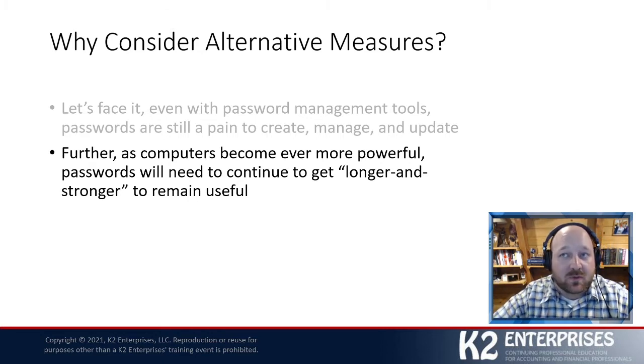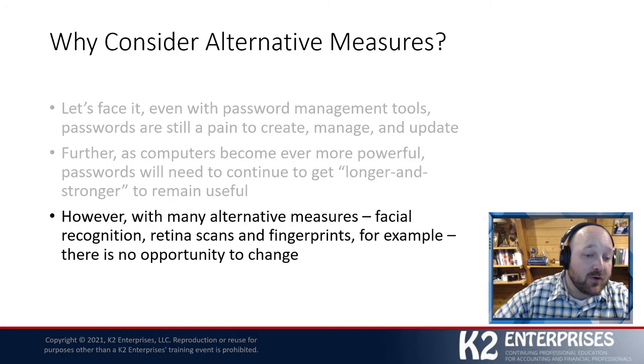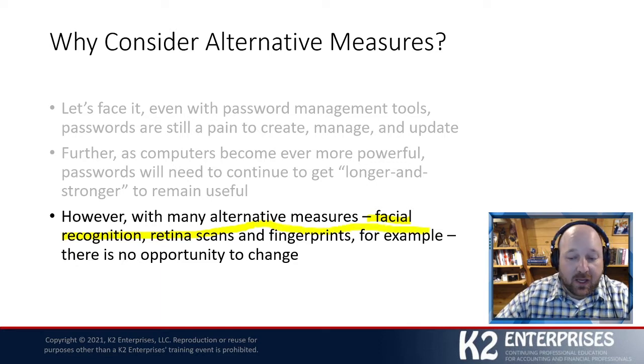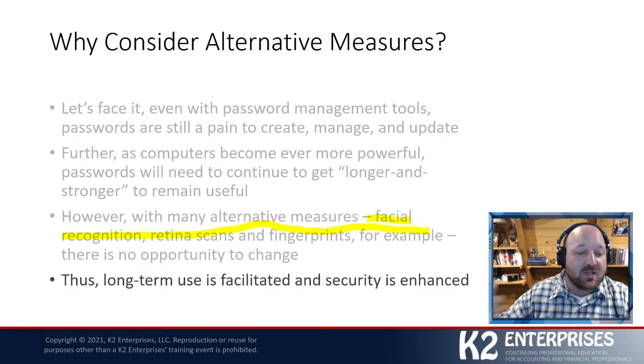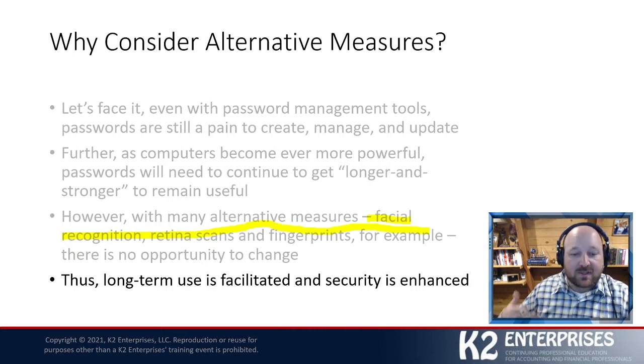As I mentioned with respect to quantum computing, who the heck knows where it's going to go? However, there's a lot of options now. Facial recognition, retina scans, fingerprints. Sounds like something out of straight up Mission Impossible that we can use essentially to authenticate. And multi-factor authentication is fabulous, and it's something that we should ultimately use in conjunction with a normal password.